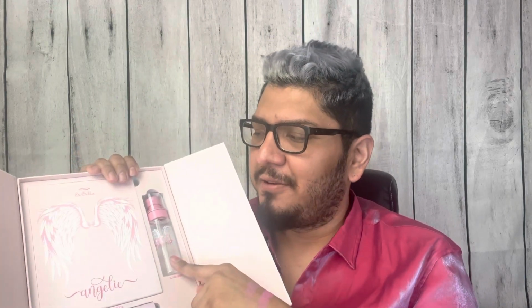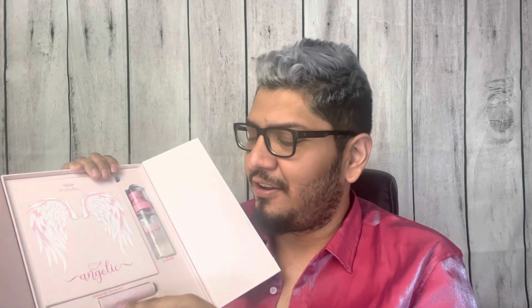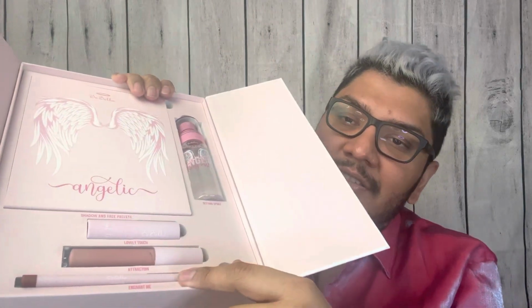And last but not least, we have this beautiful set. It is called Be Bella Angelic. This is a PR set. You literally can purchase the PR sets, which is pretty amazing. So if you're a makeup artist, you can definitely benefit out of that. And it comes with the setting spray, the palette, and this is a face palette. Then it also comes with a beautiful lipstick, an attraction lip gloss, and it also has a liner.